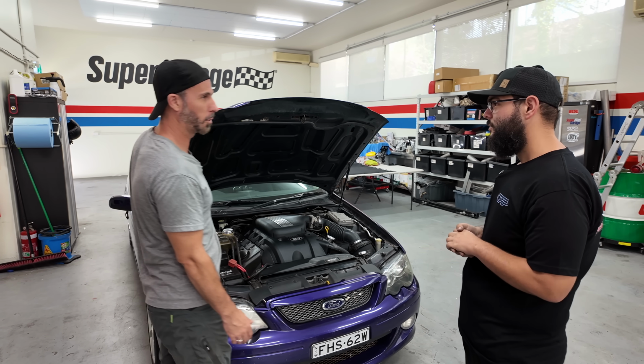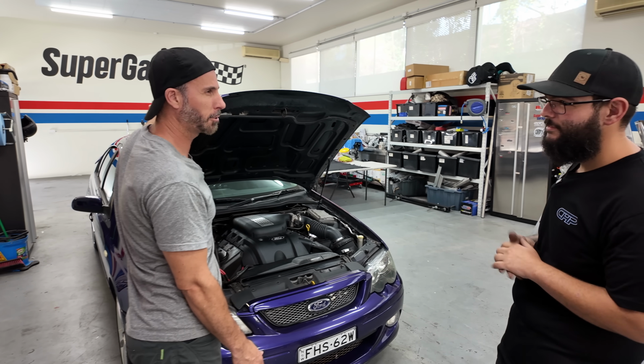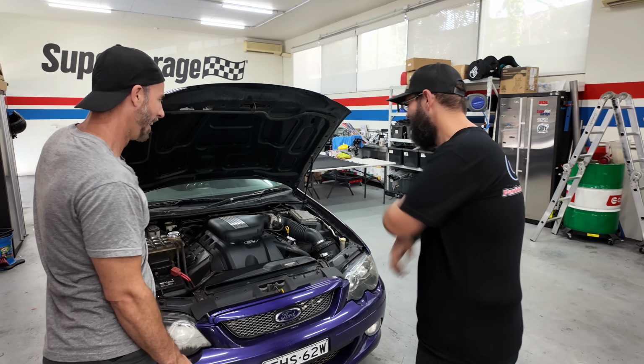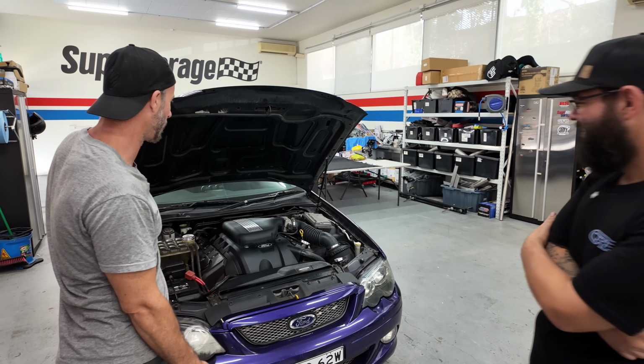Did you say real kilowatts? Real kilowatts? Oh, did you say rear or real? Rear. Oh, I thought you said real, because I was wondering how you get the fake kilowatts. But being this is not a Honda Civic, we'll never know.